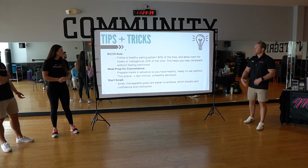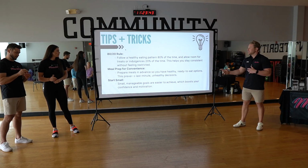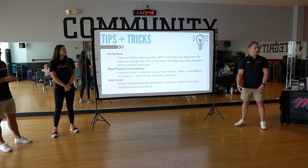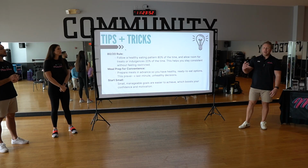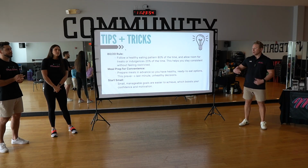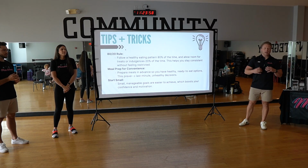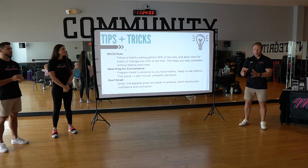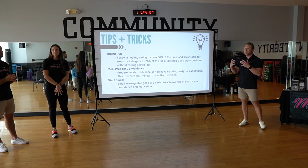Tips and tricks. So we're each going to take a point here, and I would say, starting things off, the 80-20 rule. This is something that we try to practice ourselves. For everyone that we talk to, we really encourage this. It's so easy when an individual gets up and running with a health and fitness journey, starting on their whole nutrition journey, to want to be 100%, right? Hey, I'm doing this, I'm excited about it, I'm going to be all in on this. Chasing that 100% all the time can be a little overwhelming. It can be discouraging because it's not super realistic.